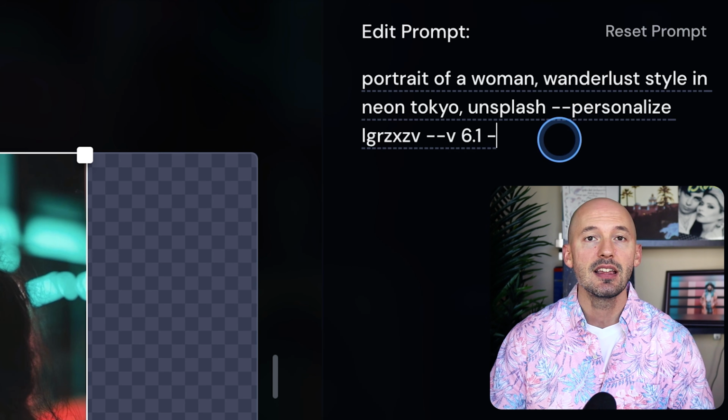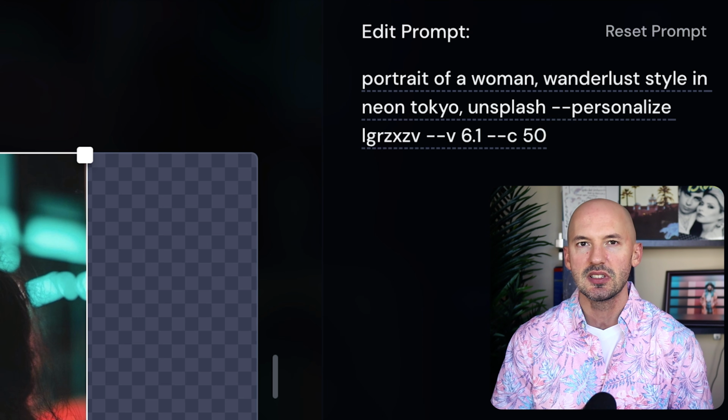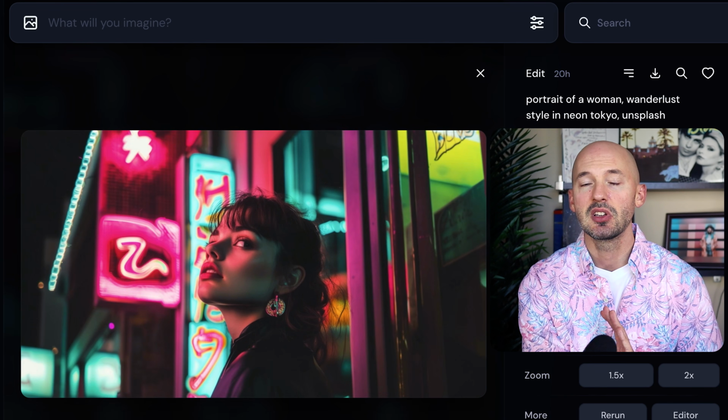And just a little extra tip, I suggest raising the chaos value when you're editing your prompt. Raise it to something like chaos 50 or even higher to get the most interesting results that will look cool when you cycle through them. This gave me a bunch of results like these.